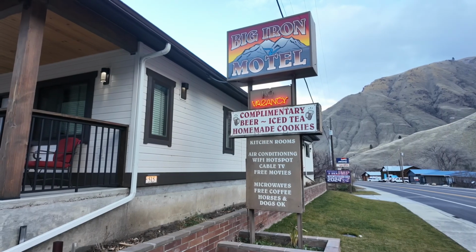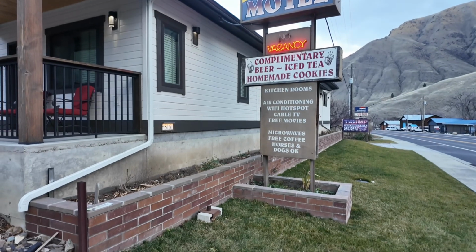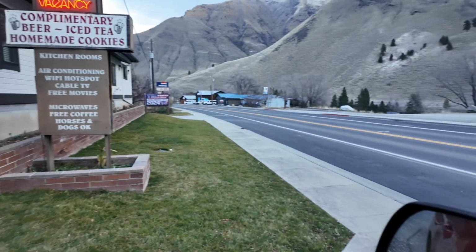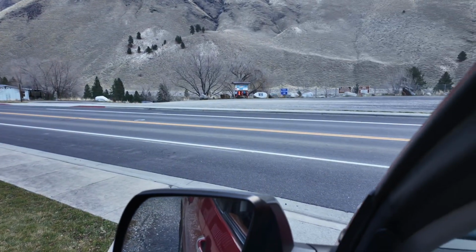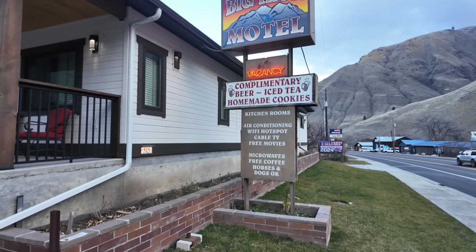Yeah, it's the Big Iron Motel, and the complimentary beer ice. Complimentary beer? I don't think it's complimentary beer, but homemade cookies, so that's pretty cool. Right down the Snake River here in Riggins, Idaho. Off to our next stop.